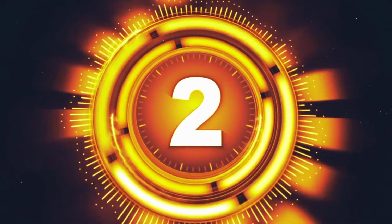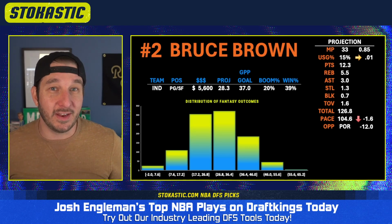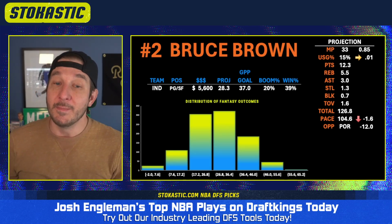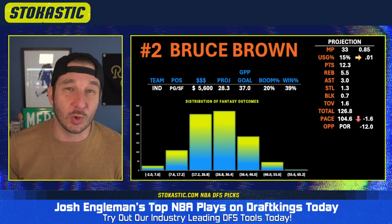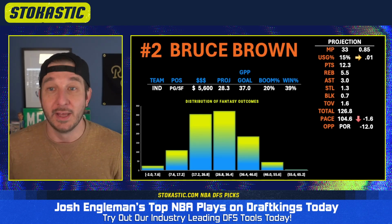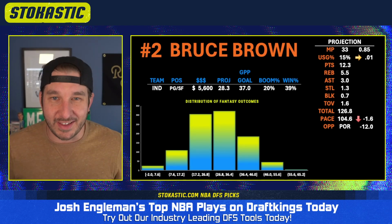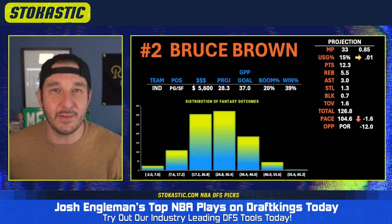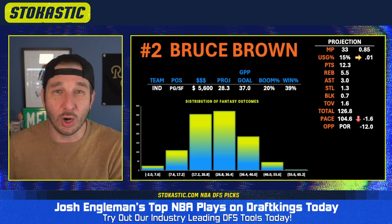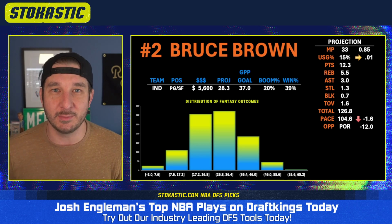Back to Indiana at number 2 for Bruce Brown. Point guard, small forward eligible, so another Pacer that has guard forward. Massive if you want to build out these lineups and have flexibility. He's 5,600, projected for 28, goal 37, winning lineup 39% of the time. I went 33 minutes for Brown. He's a 0.85 guy. He should look fantastic against Portland. He's just going to do a little bit of everything. He's a connector. 12 points, 5.5 boards, 3 assists, 2 stocks. You're getting a point guard or small forward or guard forward utility. All of this flexibility is really helpful on a 5-game slate.